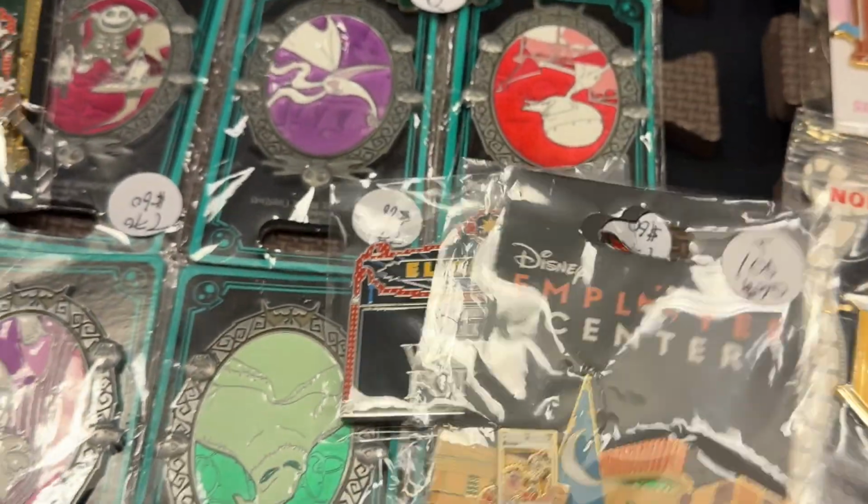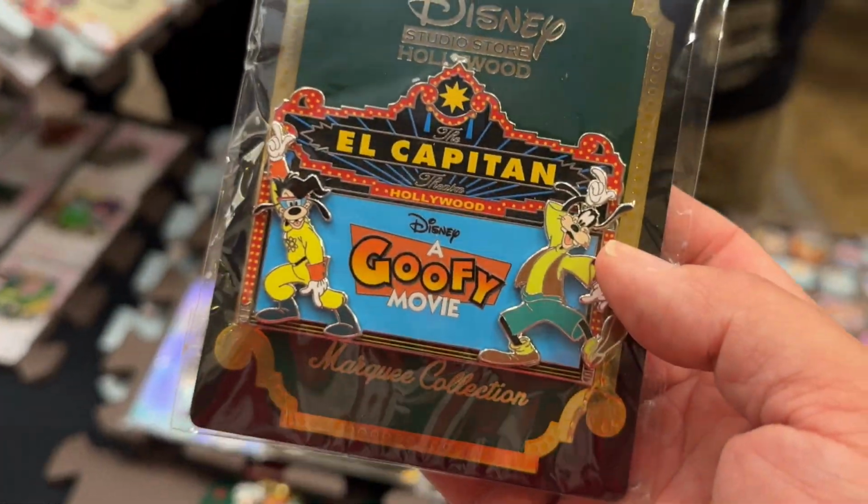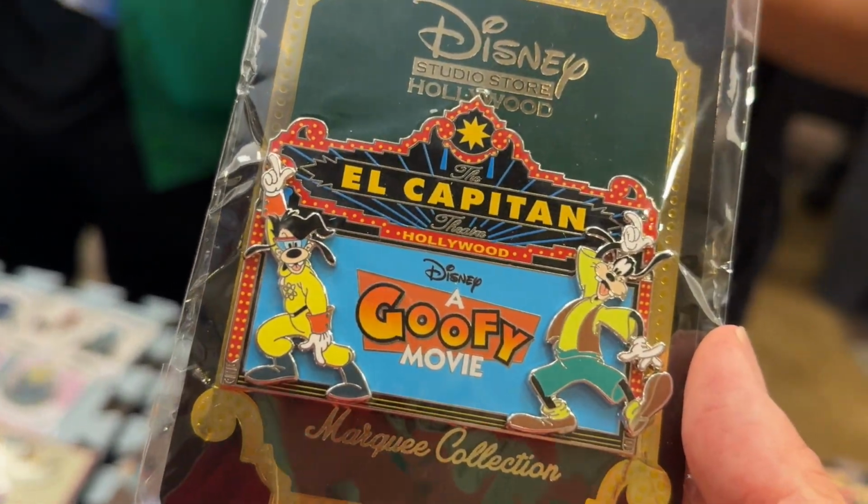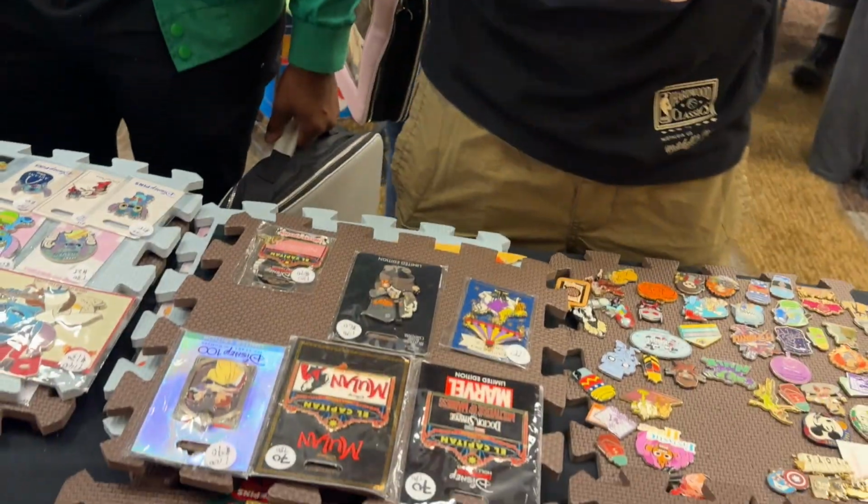So we're trading this 2 and Wakanda to the Goofy. The reason why is that 4 people asked me for this today already. Holy. Too late, I'm getting this. Yay, thank you. Thank you, thank you.